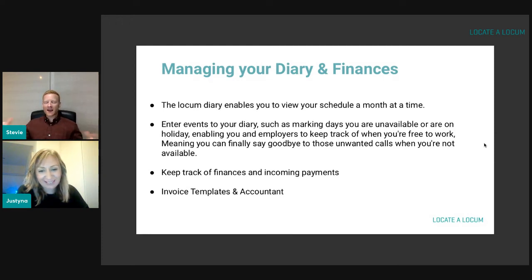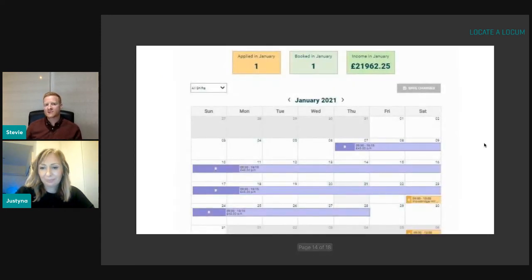The next section is about managing your diary and finances. People don't know this, but we have a full diary system that you can use on the mobile app and on desktop. This is how it looks. The really fantastic thing is that it automatically puts the shifts you're booked into your diary, along with the rate associated with those shifts. So it starts to calculate your income per month, which is amazing because at a glance people can see how much they've made in a month and organize their life.